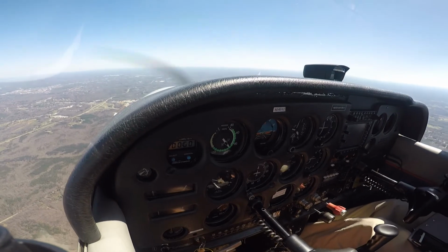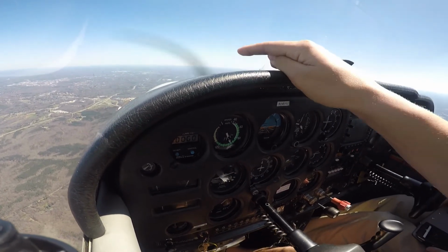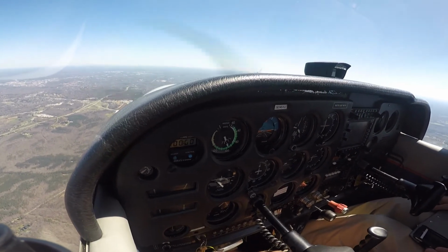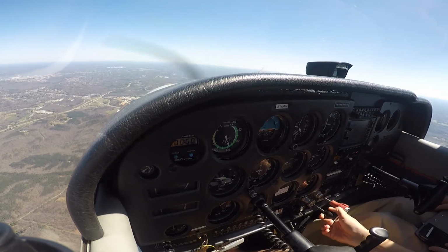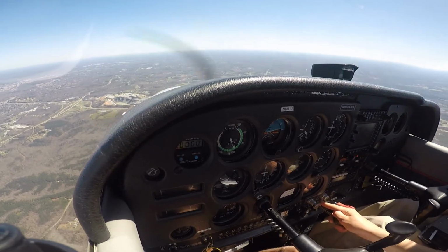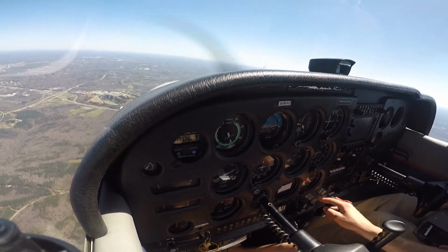Like a lot of houses over in this area. Right in there. Looks pretty populated. Let's go ahead and start bringing some power back. 1600, so we'll start a nice descent coming down. Let's reduce power to 1800 and carb heat on.